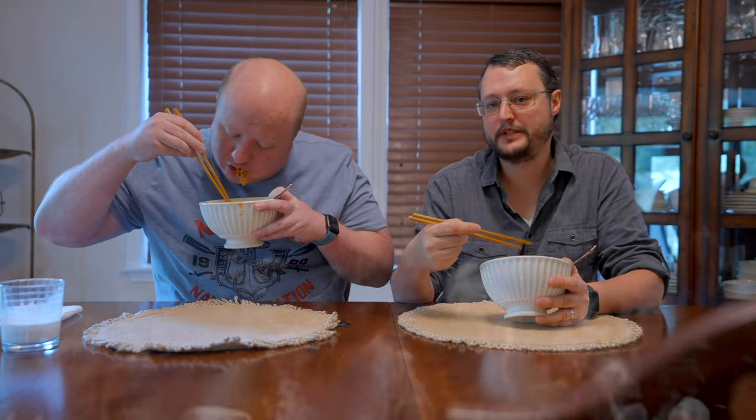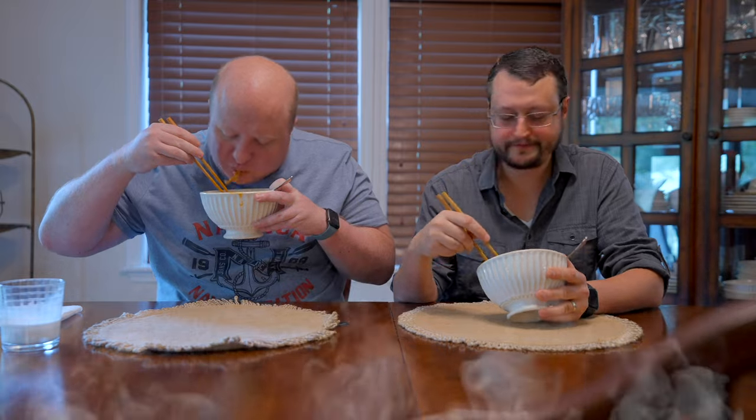And it's spicy, but it's totally manageable. Agreed. It starts to build on you though, because the more I'm eating, it does build upon itself instead of cooling off. It's getting hotter and hotter.